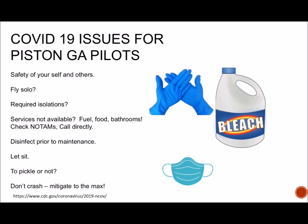And if you're going somewhere even where it's open in general terms, are there services available? Well, maybe. Food, fuel, bathrooms, they're locking those up. You've got to call directly to find out what the availability is and check your NOTAMs. Take care of your maintenance workers. If you're going to do any maintenance, disinfect your airplane and let it sit. As far as pickling goes, you may want to consider that if you're not going to fly. And I'll put down here, don't crash, mitigate to the max.